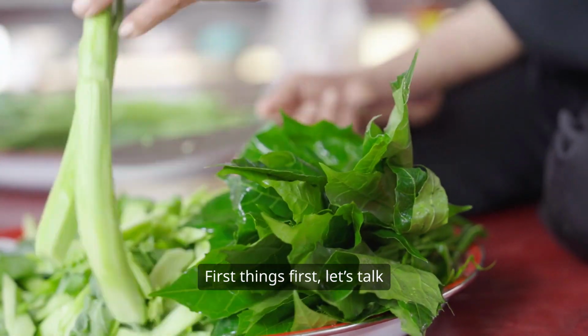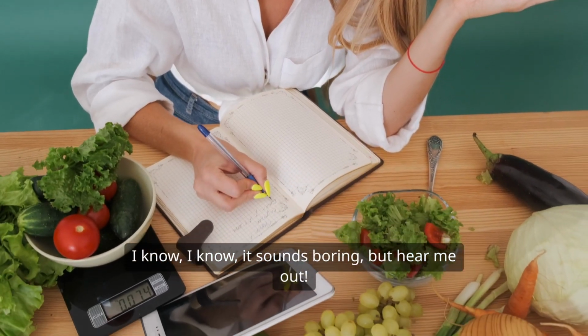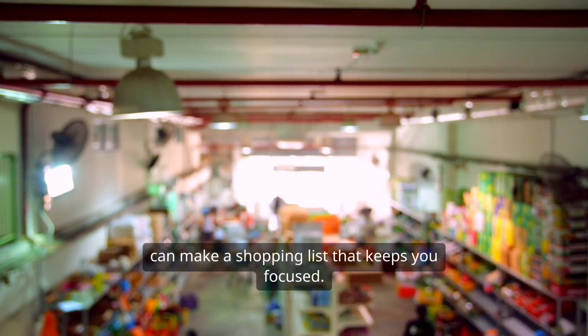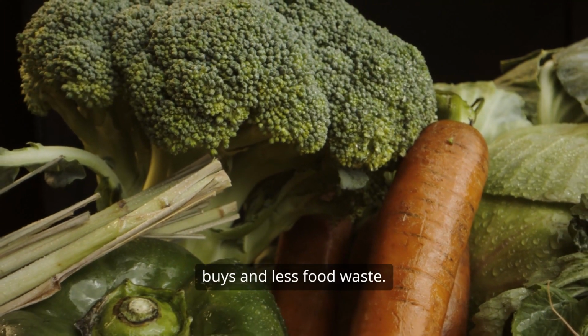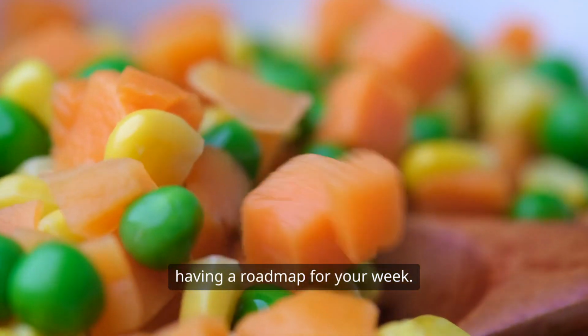First things first, let's talk about the magic of planning. I know it sounds boring, but hear me out. When you plan your meals for the week, you can make a shopping list that keeps you focused. This means fewer impulse buys and less food waste. Trust me, meal planning is like having a roadmap for your week.